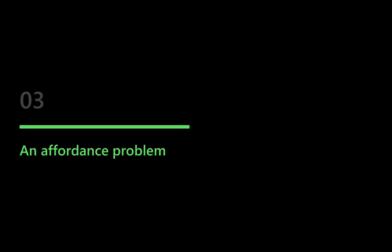Okay, so we talked about agreement. Have we stated what we intend to do? We've talked a bit about granularity. What do we intend to do and at what level of automation? And by the way, it doesn't have to be across the board. It can be different levels of automation. So now I want to talk about affordance.